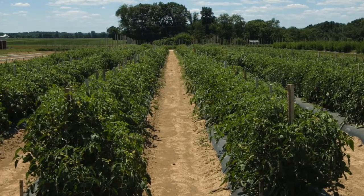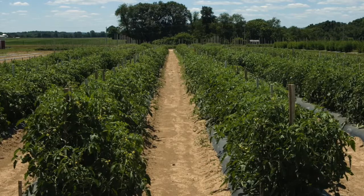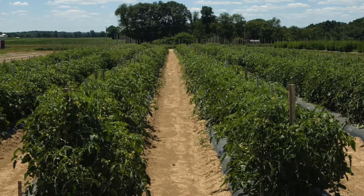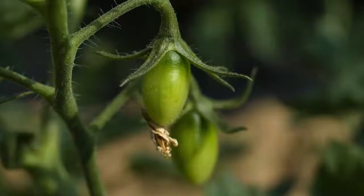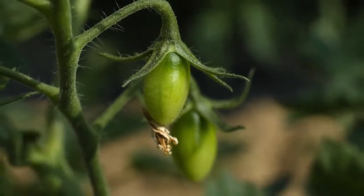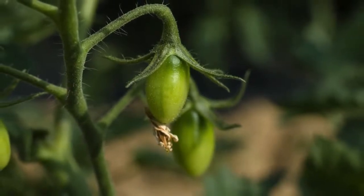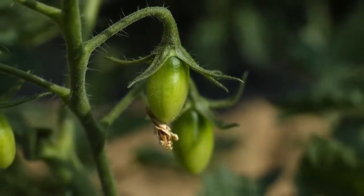Two-thirds of the U.S. tomato acreage is actually located in California and Florida, although we do have many farmers that grow tomatoes in New Jersey. Tomatoes are members of the Solanaceae family, otherwise known as the nightshade family. Other members include tobacco, potatoes, peppers, and eggplant.